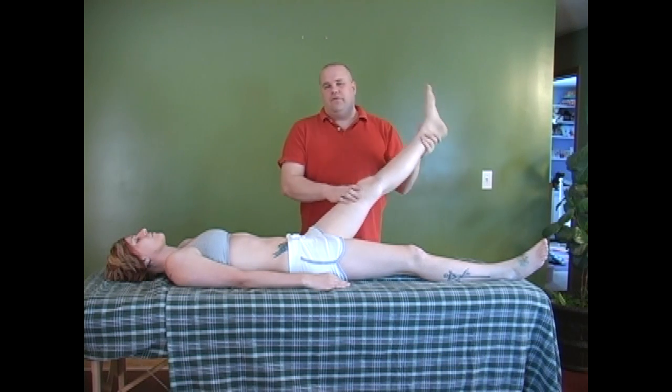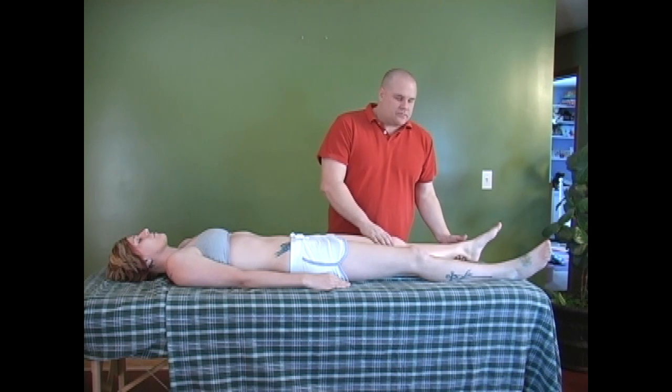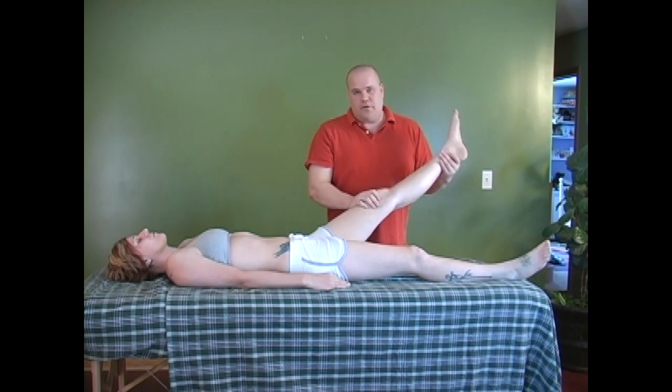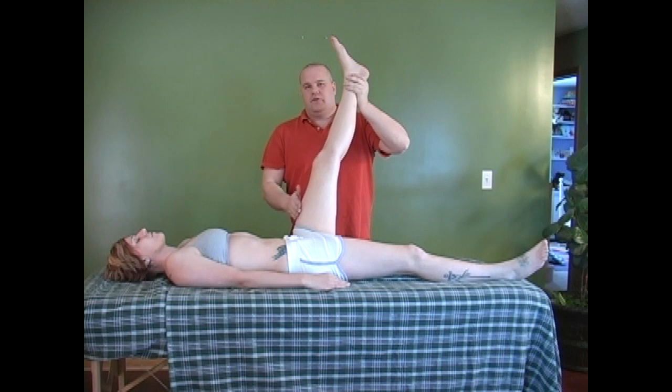So that's PNF, so each time you're pushing it a little bit farther for the stretch. Next one, it's called reciprocal inhibition. Reciprocal means opposite, as in math. So with reciprocal inhibition, we're going to perform the same stretch. I'm going to bring it up like this, but the antagonist muscle, so the hamstring we're stretching out right now, but the quadricep is the antagonist muscle, it's the opposite.